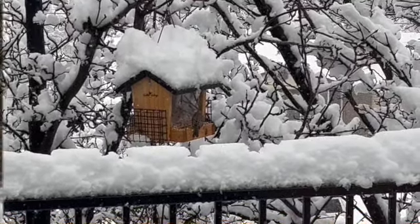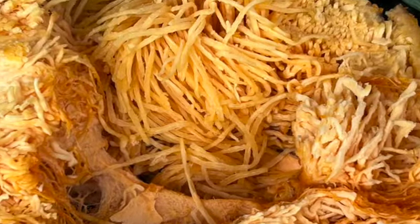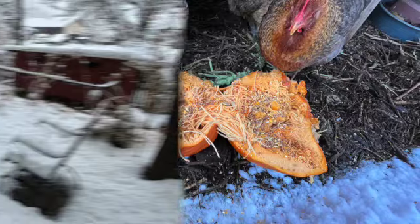But here's after the snowstorm, and the feeders were full. But again, spaghetti pumpkin, kind of interesting. And the chickens did enjoy it, and they did hollow them out. So it's always good to give them a little something extra.